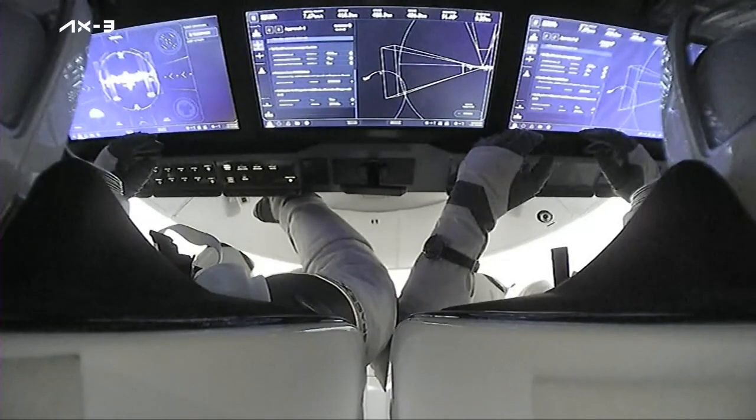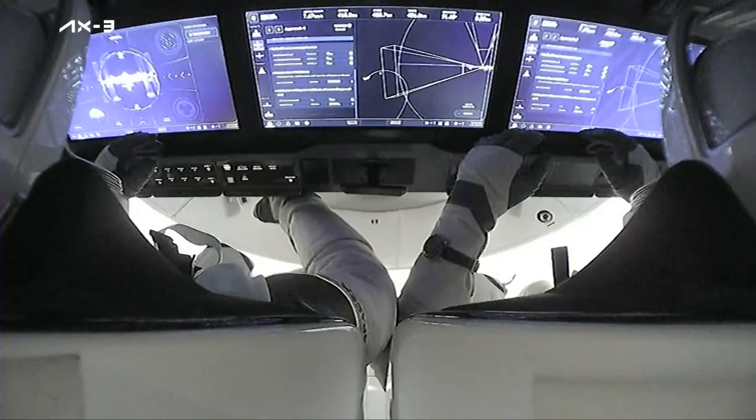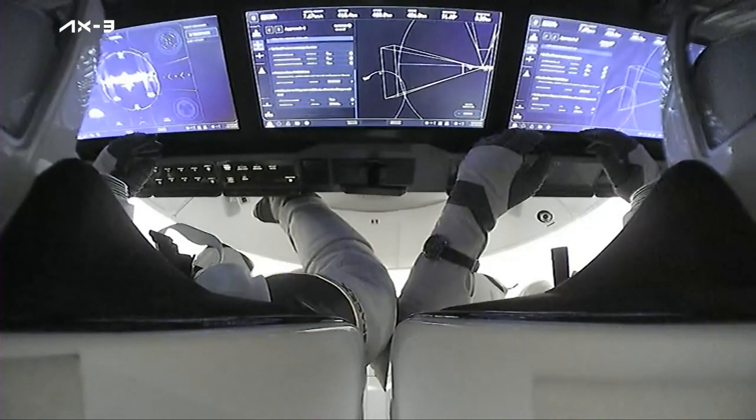From inside the Dragon cabin, you can see sort of the trajectory. When you look at these trajectories from the displays inside Dragon, what is being calculated in real time are different breakout maneuvers. But right now the plan is to proceed past waypoint 1 and go ahead and command that hold.